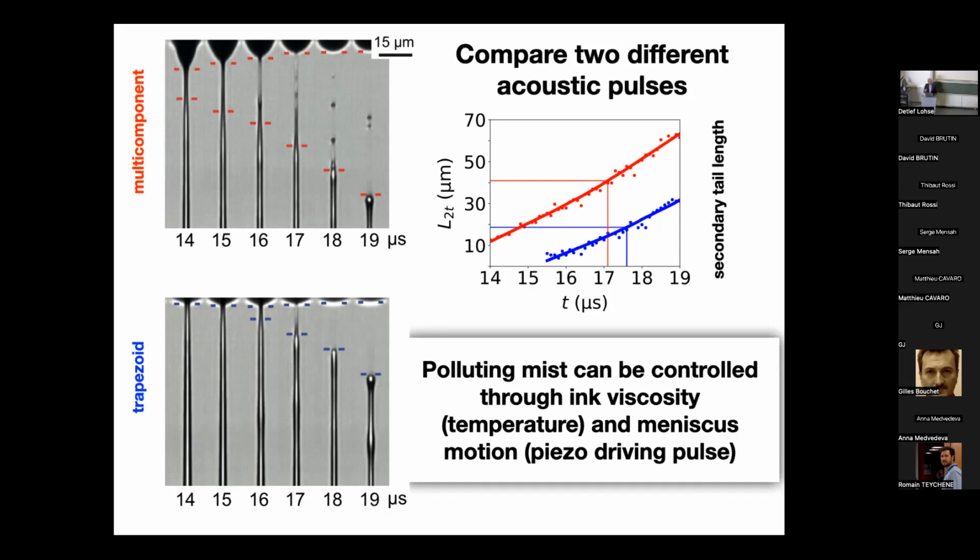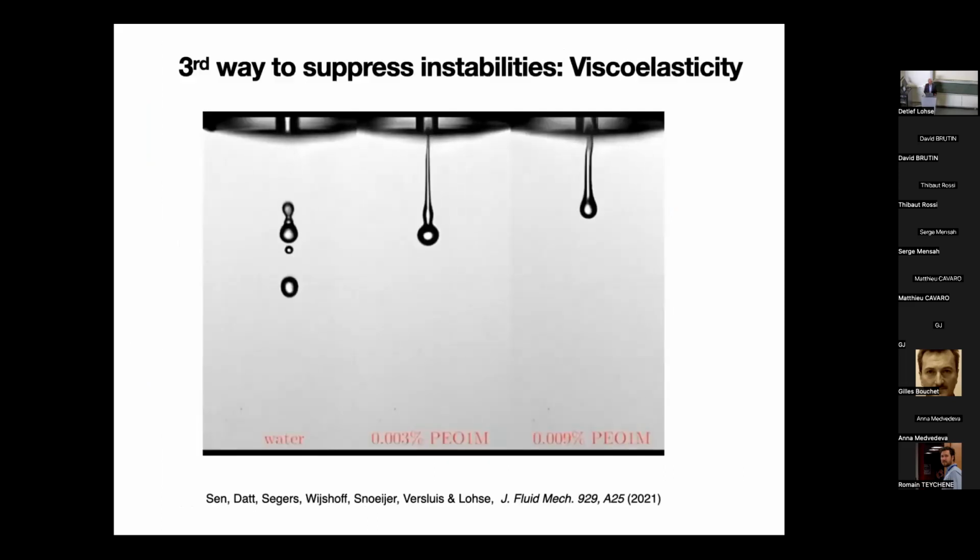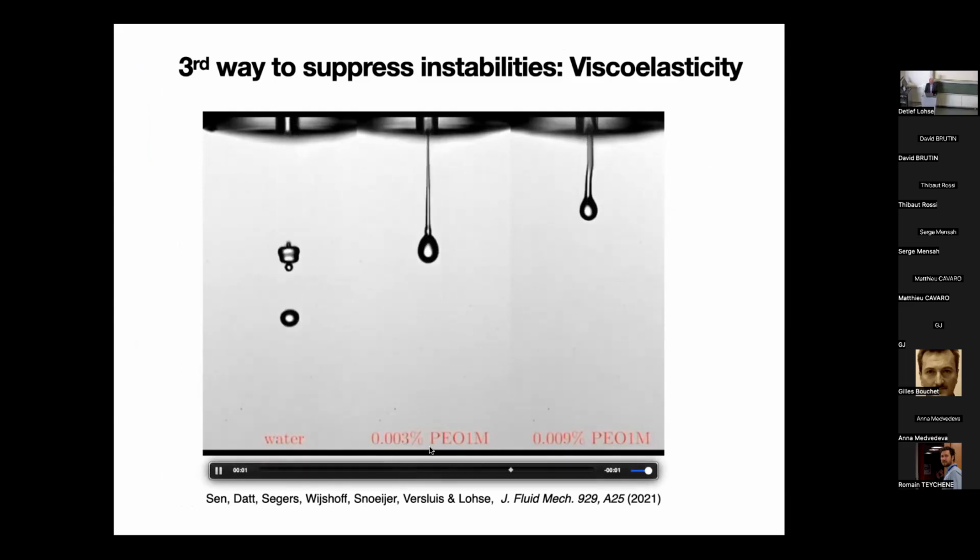What we are now doing is to add elasticity, viscoelasticity. So this is the third way to control this. And up to now, most inks are in fact Newtonian, but you can now start to play with non-Newtonian elements. And we add some viscoelasticity. So here, for this case, we add tiny amounts of PO. With this, we can stabilize.